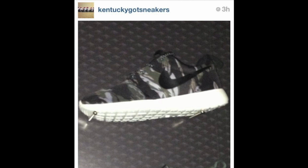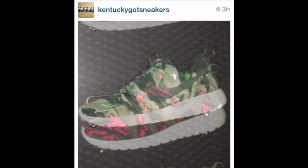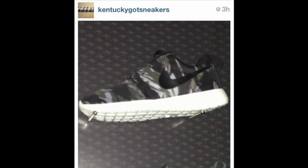Next up, Instagram user Kentucky Got Sneakers had access to all 3 of the previously mentioned men's camo colorways, and although the image quality isn't too great, this does give us another look at these upcoming Summer 2013 Roshes. In the comments below, let me know how you like these upcoming printed Roshes.